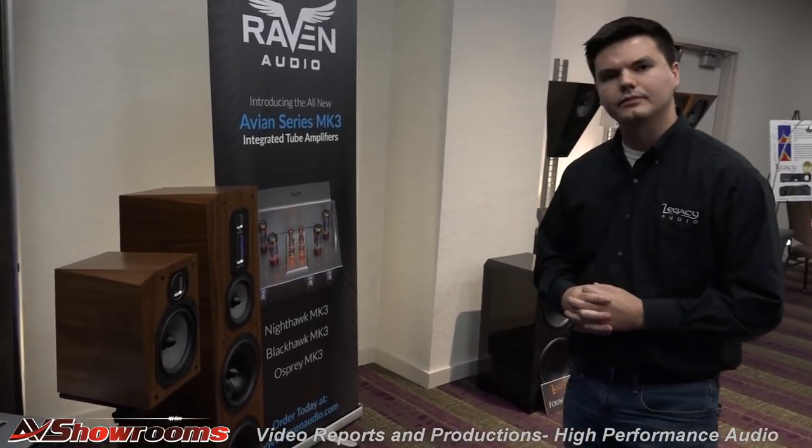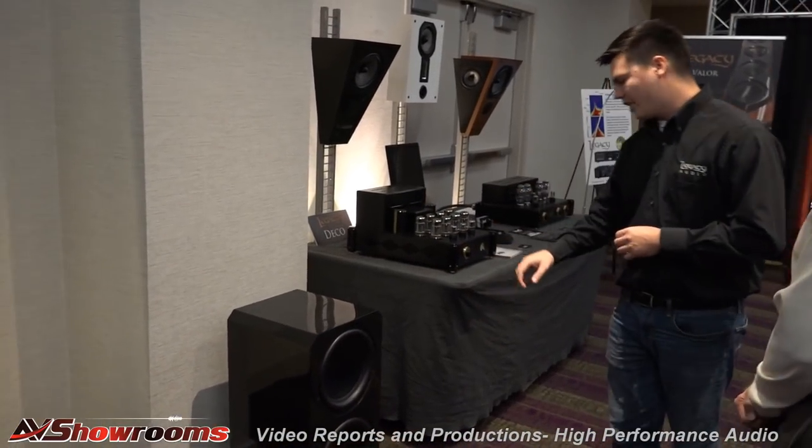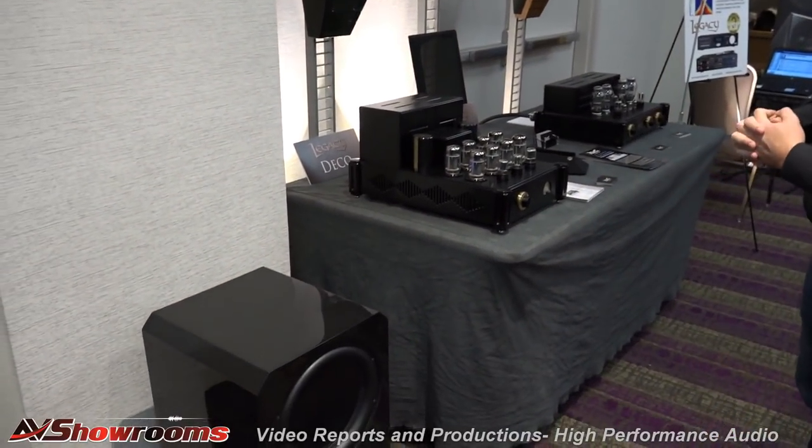Okay, how about over on this wall here? This is just a little static display we have over here. We've got our Black Pearl Foundation subwoofer. Retails right around $4,200 on that. That's the Black Pearl finish, of course.